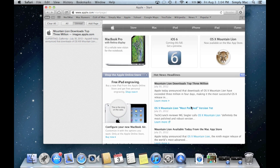Well, that pretty much does it for the introduction of the new Safari. Like I said, I'm a big fan. I just wanted to point out some of the new improvements Apple has made, so check it out.